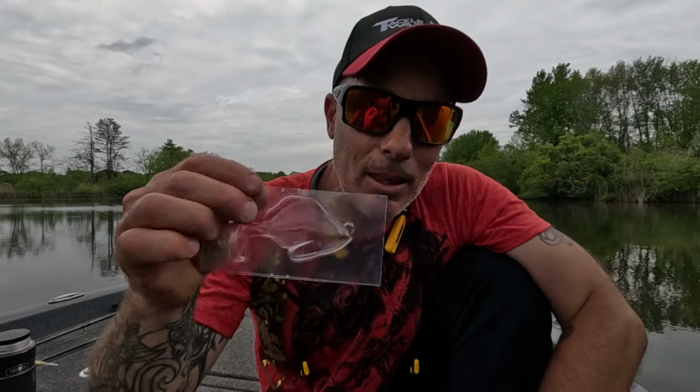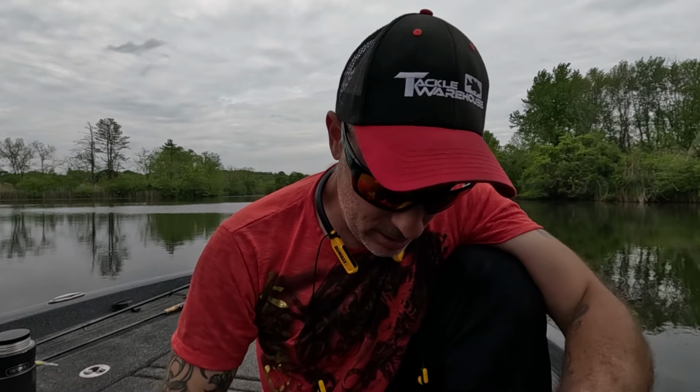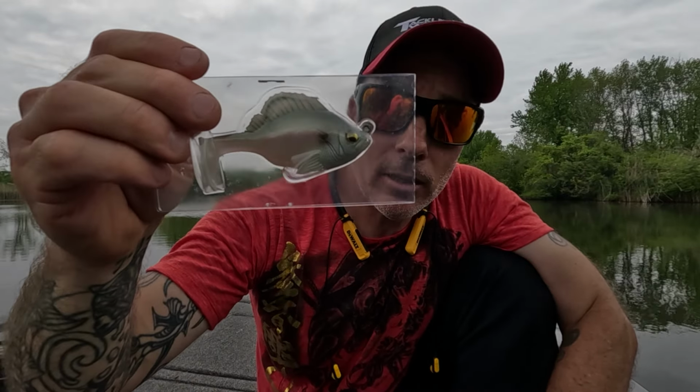By the way, keep the empty package, because when you're done using it, put it back in this clamshell and it will keep your bait nice. This I like up north, the perch color. This I like when there's a shad spawn, a shad color. But all the colors are really good.